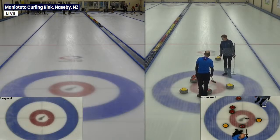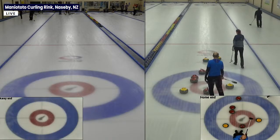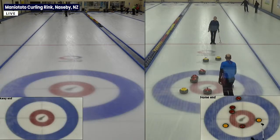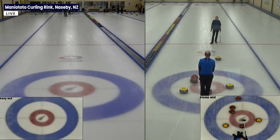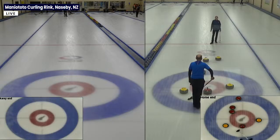Dean Hugh has just played on sheet D. He shot with 2 Johns rocks surrounding the yellow. He played it on just an edge of the 2 red rocks, picked them out and left their yellow at the back of the house, back of the 4 foot.